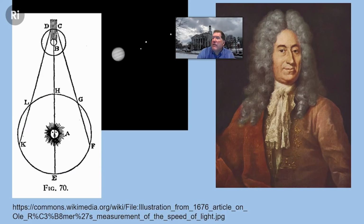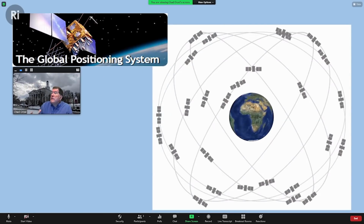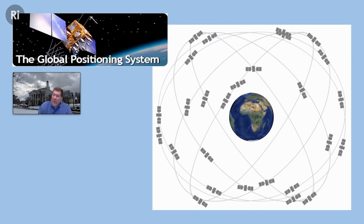That's made all of these other methods obsolete. And that's the global positioning system. Now, the global positioning system consists of a network of satellites orbiting the Earth, and each of those satellites carries a clock and a radio. The clock keeps track of what time it is. The radio broadcasts a signal that tells you which satellite is sending the signal and what time it is according to the clock on that satellite.